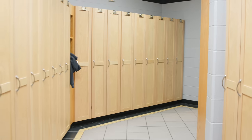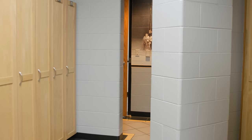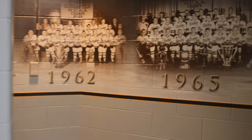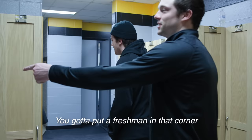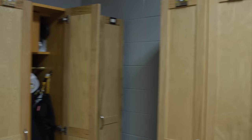Pretty cool entrance. They updated. They repainted the wood this year. There we go. I know they were talking about potentially redoing this next too. Guys, just come in here, get changed up, and head in. You got to put a freshman in that corner almost. Yeah. Just tuck them in there. Yeah. Pretty much. It's tough.